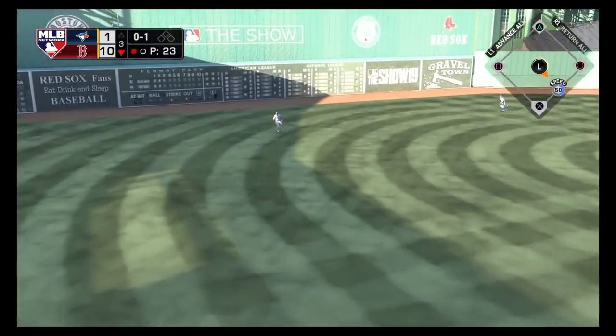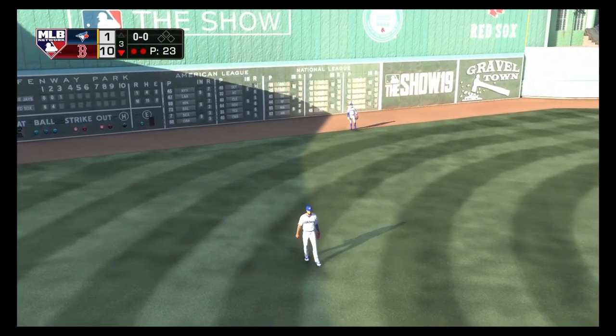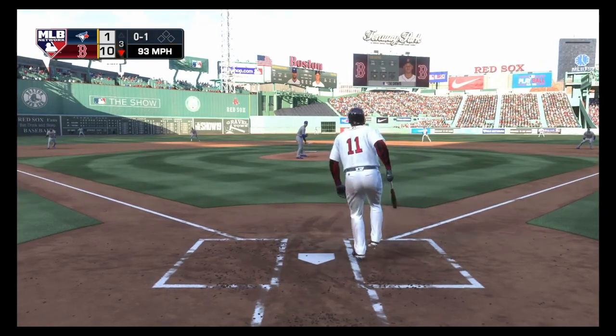Lifted the other way to left center. Hernandez will range to his left as he tracks this one down in left center for the second out of the inning. First pitch on its way. Oh, and just a miserable effort there.